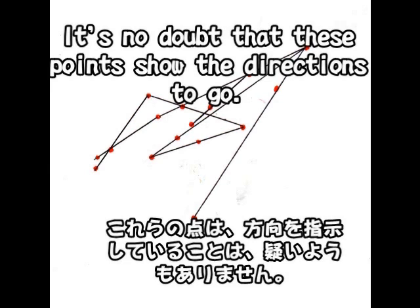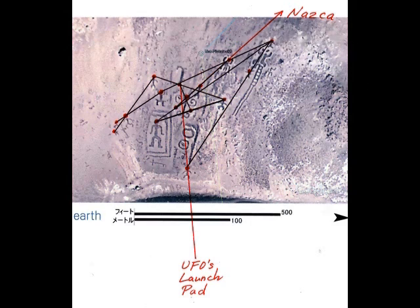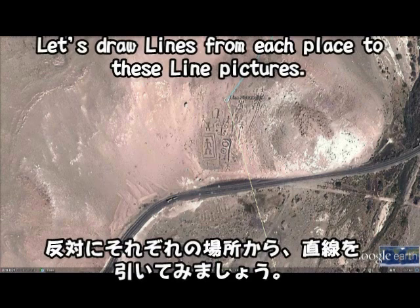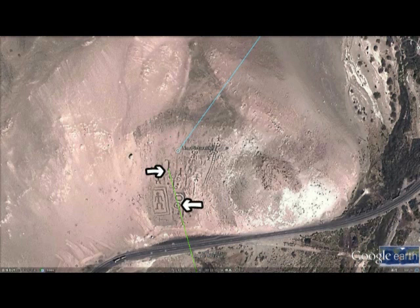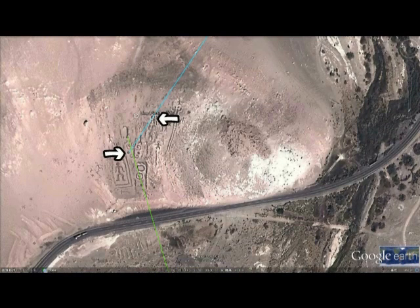And these lines of course show the directions to go. I will give you 2 examples of them. One is to Nazca, and another one is to the UFO launch pad, because I found this picture when I was examining the UFO launch pad. I will show you the video later on. This is the UFO launch pad, and these are the line pictures here in Chile. And look at the green line. It's a very small picture, but that line is from Nazca.